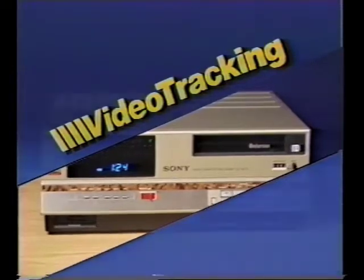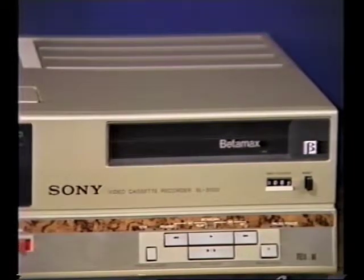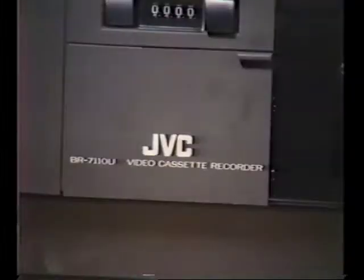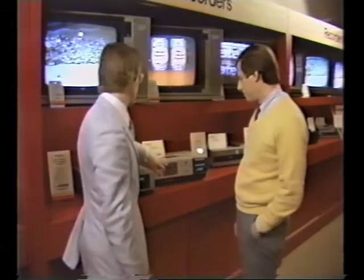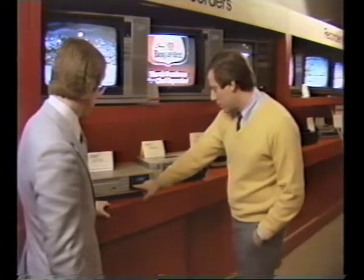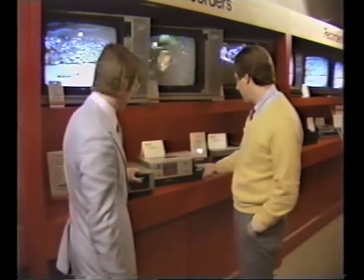In the current home video market, two major competing recording formats are the most popular. They are Sony's Betamax system and the VHS system from Japan Victor Company, JVC. Because of the relative similarities and the perceived advantages and disadvantages of the two formats, the consumer considering the purchase of a video recorder is presented with a difficult decision.